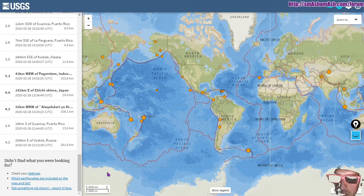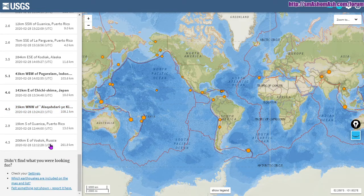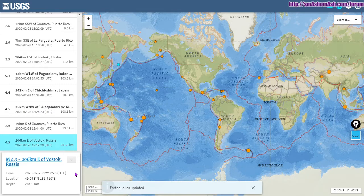Next, we're going to go to earthquakes. And here's the current earthquake situation map. We're still experiencing a drought of big earthquakes. Let's just go up the list, citing the deep ones and any big ones. Nothing over a 6 magnitude in the past 24. Here is a 4.5 over Afghanistan. And to make matters worse, that is at a depth of 108 kilometers. Here's a much deeper one here at Vostok, Russia. That 4.3 at 261 kilometers.